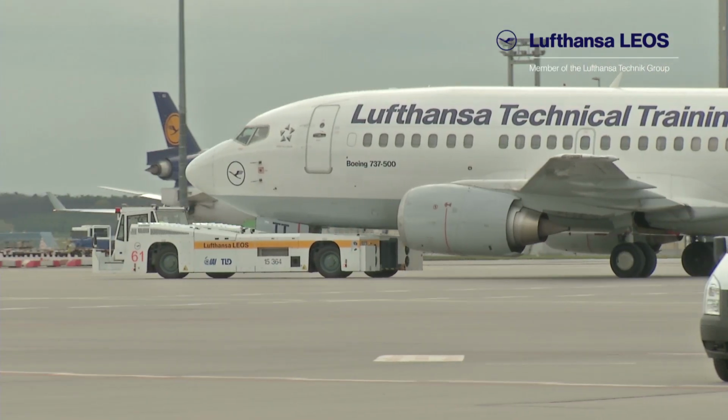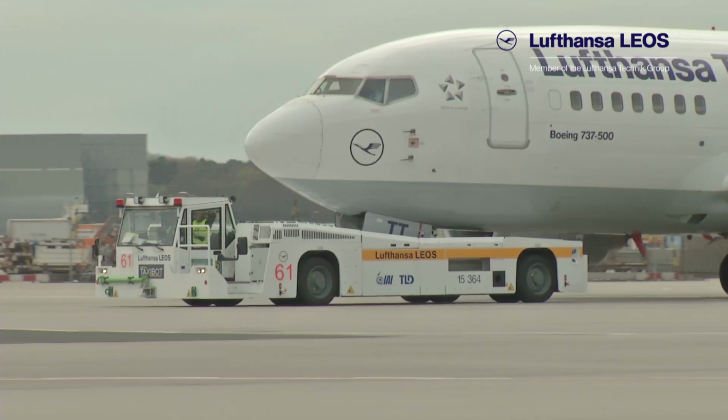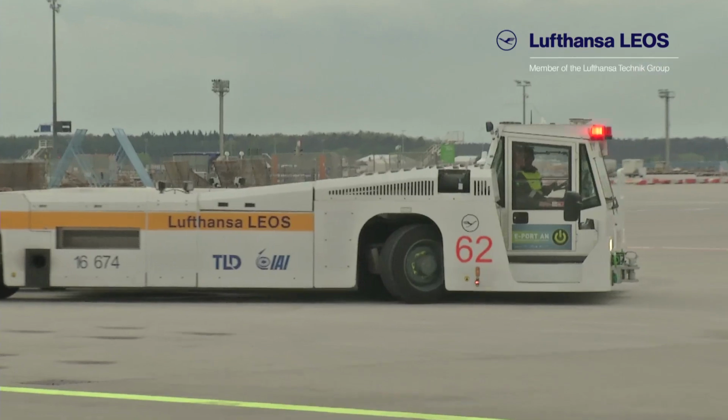TaxiBot is a tow-barless 800 horsepower aircraft tug, designed to pull a fully occupied aircraft without running engines from gate to runway.